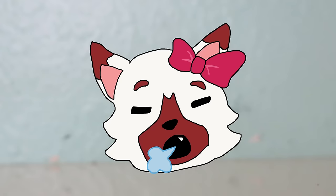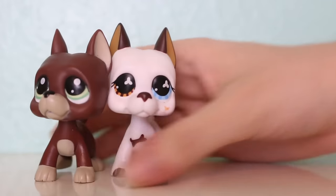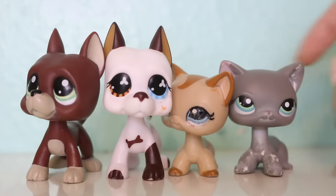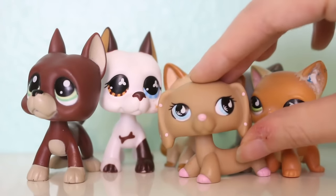So there are a bunch of Big Five pets. Most of them are real and I'm really excited about some of them, but unfortunately some of them are fake. But we've got this Great Dane, another one of Tom Dawson. We've got one, two, three short hairs. We've got this dachshund, I believe she's 909.